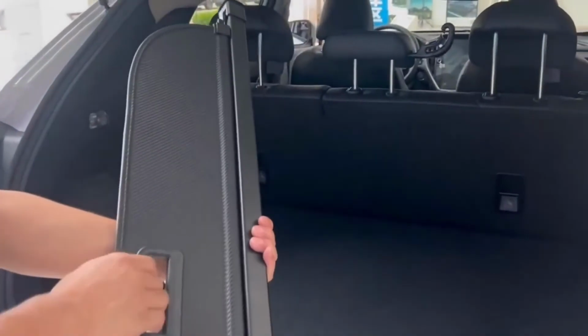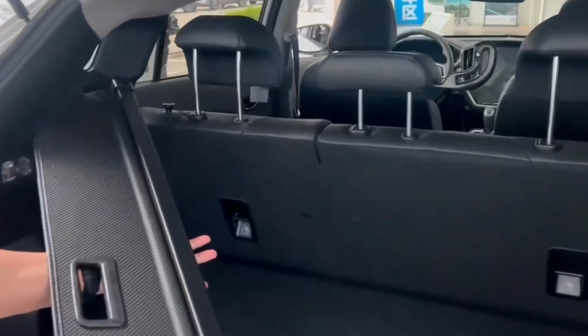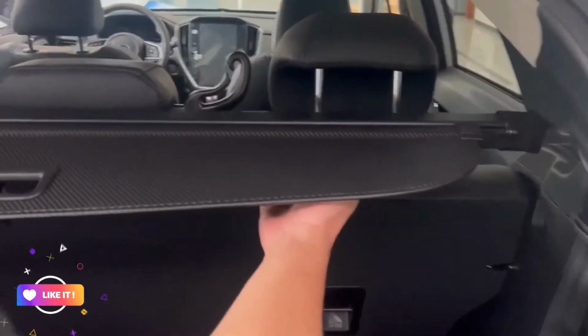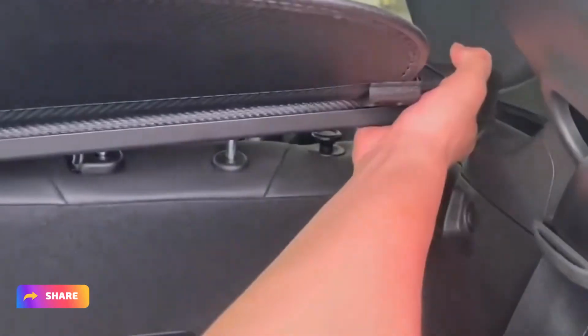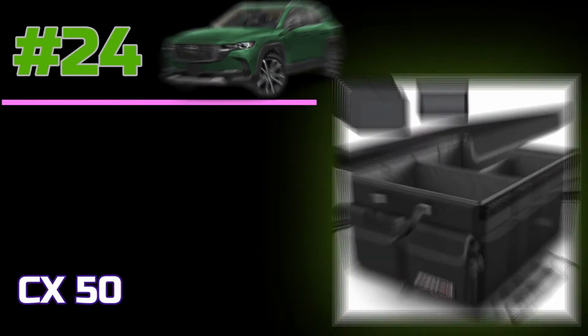Whether you're hauling groceries, sports gear, or road trip essentials, you'll appreciate the privacy and protection it offers. Built tough to resist wear and fade, it's a stylish, functional upgrade that makes every drive feel more refined. Stay organized and protected. Install your trunk cover now. Next accessory in our list is a trunk organizer for Mazda CX-50.